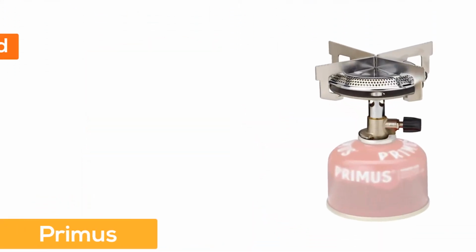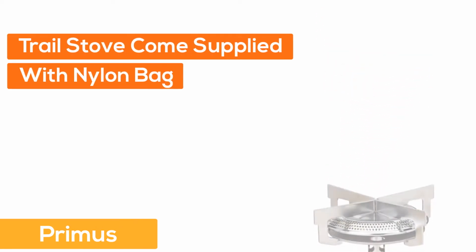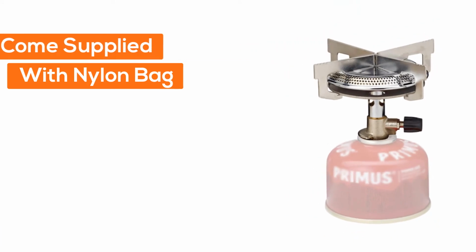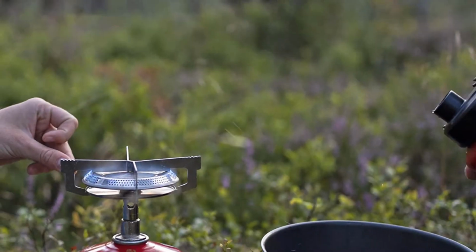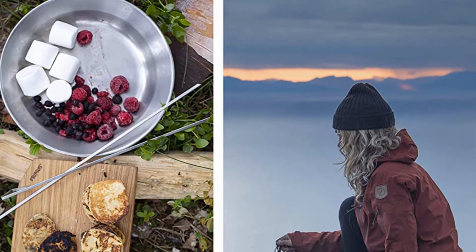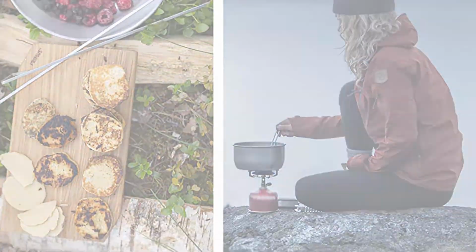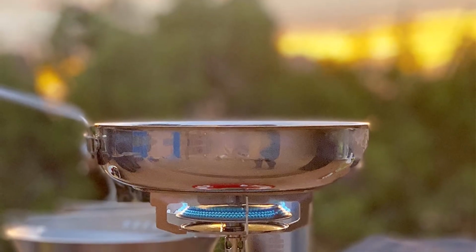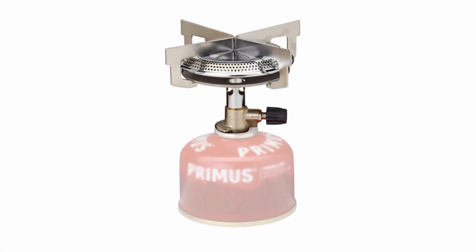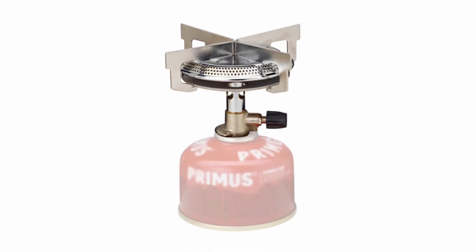Number 4, Primus. Portable. The trail stove comes supplied with a nylon bag, making it trail ready whenever you are. At only 8 ounces, this travel stove is perfect for all of your outdoor adventures. Windscreen. The crosswise pot support acts as a built-in windscreen, making cooking both fast and reliable. Endurance. This classic trail stove can operate for 70 minutes on a 230 gram gas cartridge.